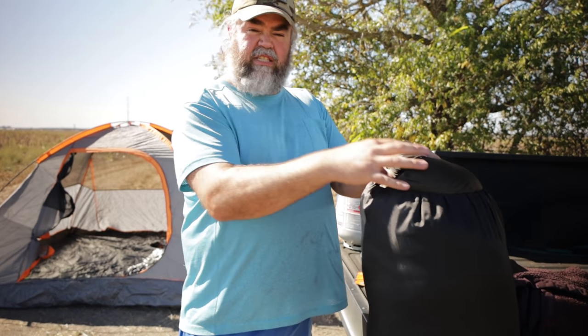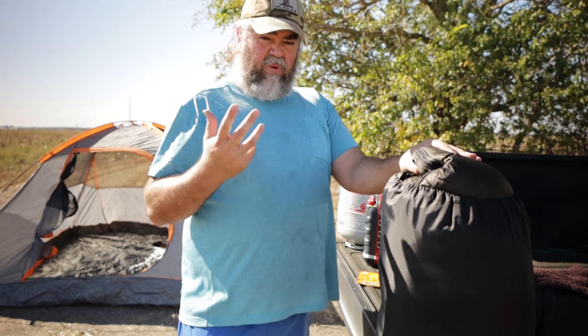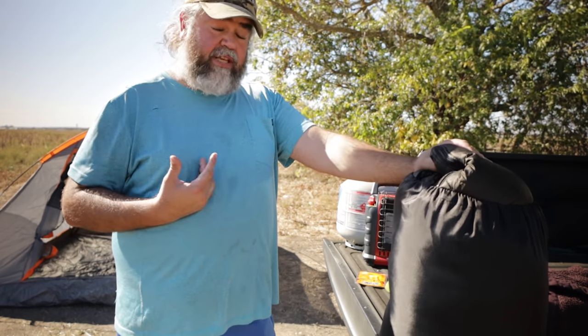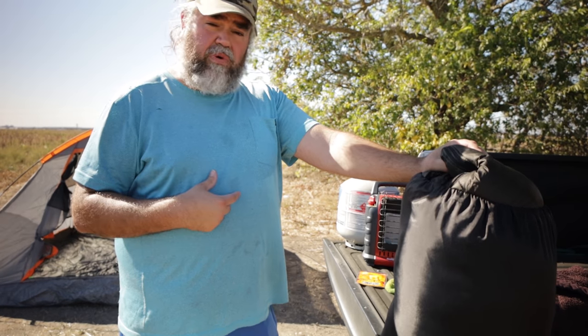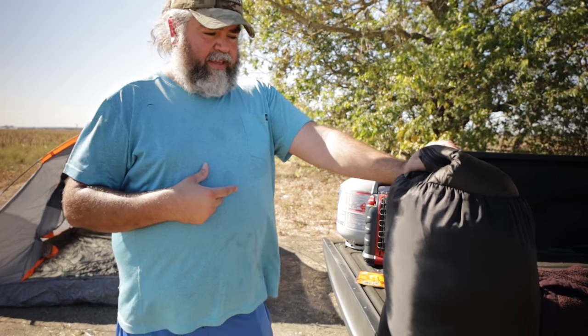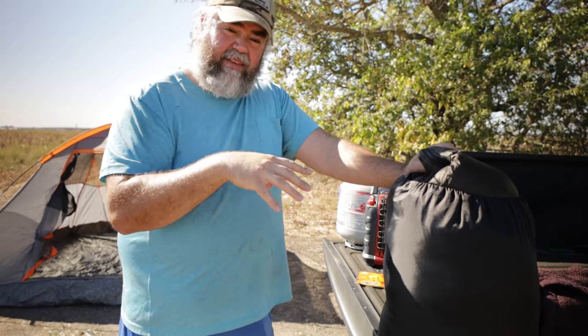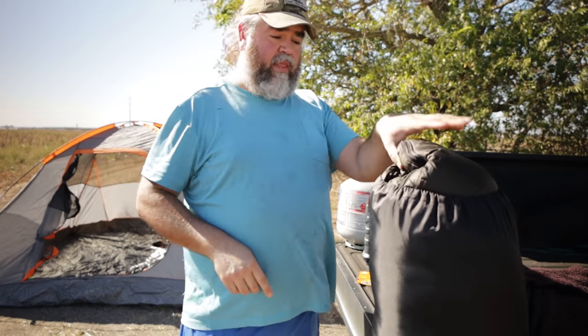This thing is so heavy duty. It will keep you warm. I bought this for Tanya because she likes to be warm and we go out in these cold campouts and she's never actually really slept in this sleeping bag, and I'll get to why that is.